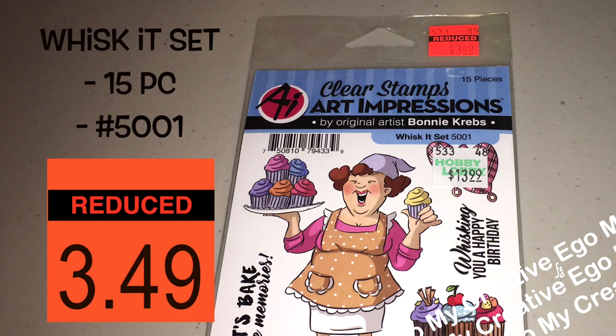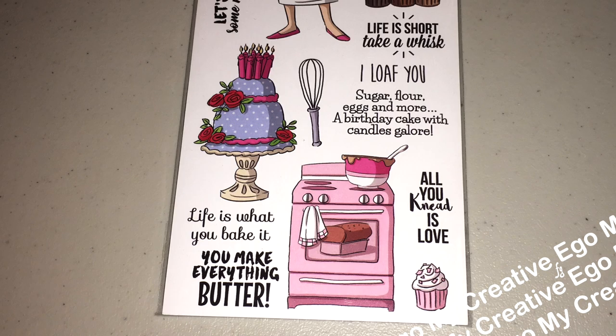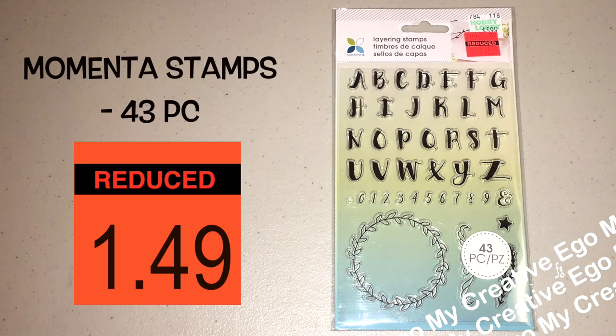I bought the stamp set earlier, but I don't think I was able to fit it in my other haul video, so I'll show it right now. Really cute set. It says, sugar, flour, eggs, and more, a birthday cake with candles galore. Life is what you bake it. You make everything butter, and all you need is love, and the need is spelled K-N-E-A-D. I really just love all the sweets on here, especially that oven that's pink. It's so cute with a little batter on top of that. And this is another alphabet stamp with some numbers.